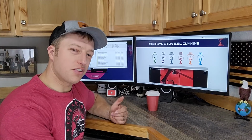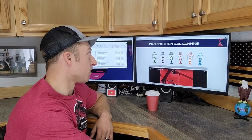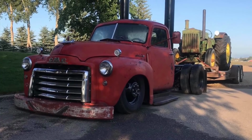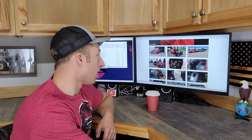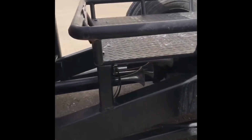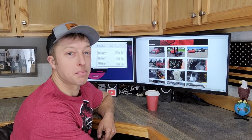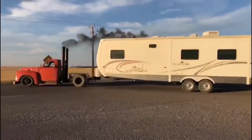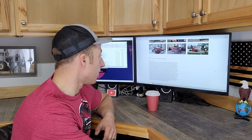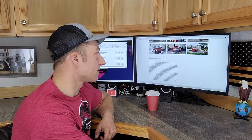Okay, next. Now this truck was entered into a lot of different categories. It's a 1948 GMC 3-ton, 5.9 liter Cummins. This thing is pretty cool. I don't know if you call it a rat rod, but the stacks, the drop frame, everything about it just screams, look at me. The amount of work these guys put in this thing to make it look how it is is phenomenal. You guys did a terrific job on it. I bet it screams with those stacks and that 5.9.